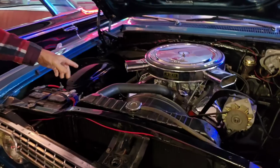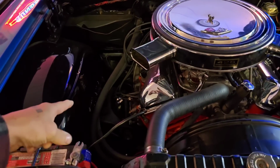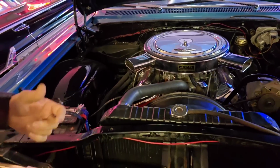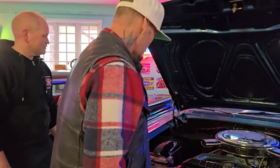We have an engine that looks like this. It's a 348 or a 409, which I do not know. But our dipstick's on that side. Yeah. So that's a 409. So it might be a 409 then. Yeah, it might be. I'm not sure.